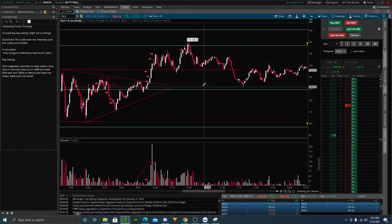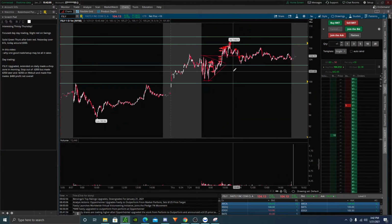I was definitely getting a little bit nervous on FSLY when we had the left shoulder, we have the head, spike of resistance, then the lower high, inability to break resistance, kind of a little bear flag type deal, and then the breakdown underneath support. So lots of technical setups on FSLY.